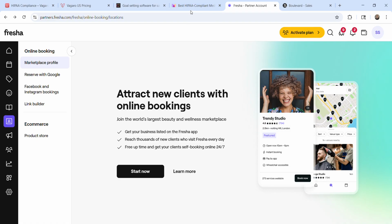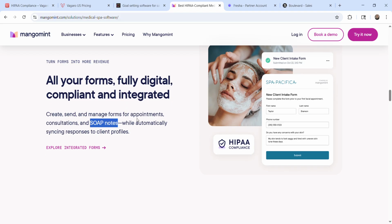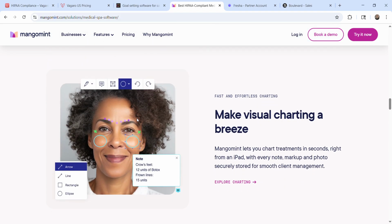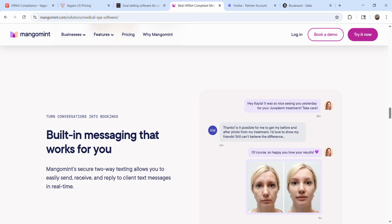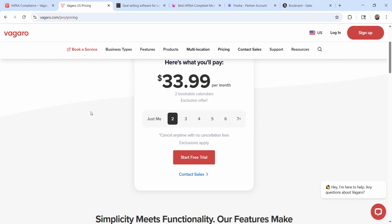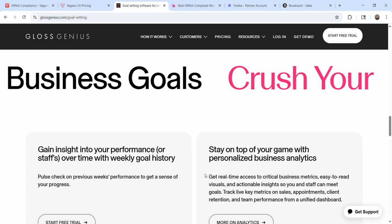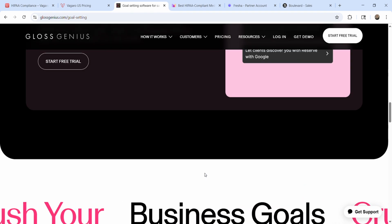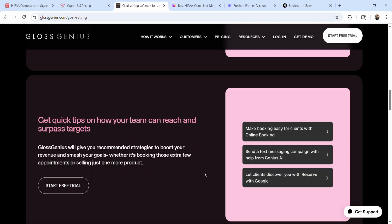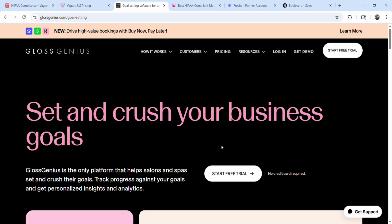Fresha is going to be great if you want to utilize link building in particular on that platform, but be aware that there is a price tag there. We have MangoMint as a small to large size business opportunity, particularly for spas that want a little bit more service than what they get with Vagaro. Vagaro is going to be great if you are small starting out, but be aware of those hidden prices. And if you truly need help with things like a fun layout that feels more like a game to keep you motivated, a website builder, and real-time goal tracking, then GlossGenius will be worth it.